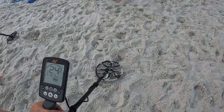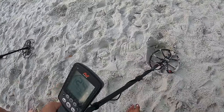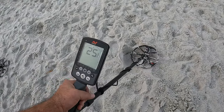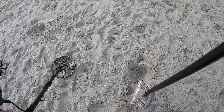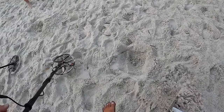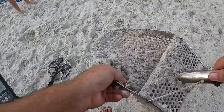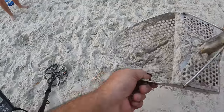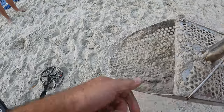Let's see. What you got? 24. Ooh, nice. Could be a dime. Not too far. I used to have a metal detector and I kind of gave up. Yeah, right here down about 3 or 4 notches, so it's probably done. Or garbage. Let's take a look here. Yeah, the old stuff is really deep. Right after the hurricane, we're starting to find the old stuff. We can get about 16 inches down.